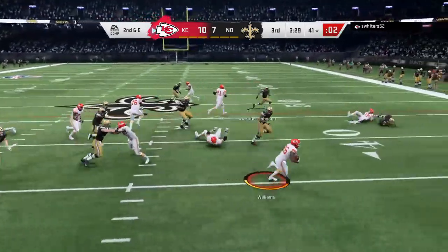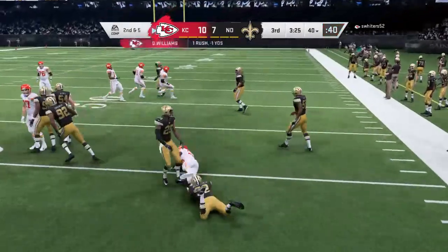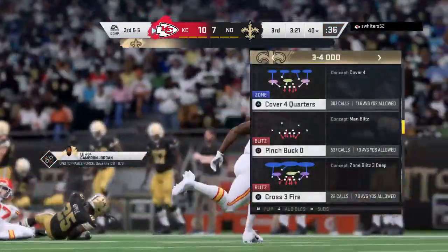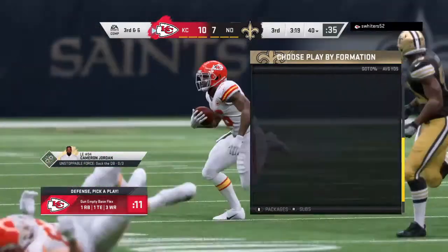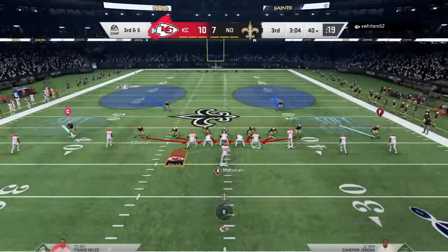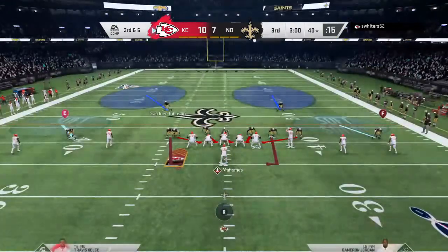They'll run with a backup. This is Williams. And there is nowhere for him to cut back as he's taken down in the backfield. It'll go as a loss of a yard, and it'll set up 3rd down. And they insert their dime package, 6 DBs here on 3rd and 6. Expecting pass all the way.